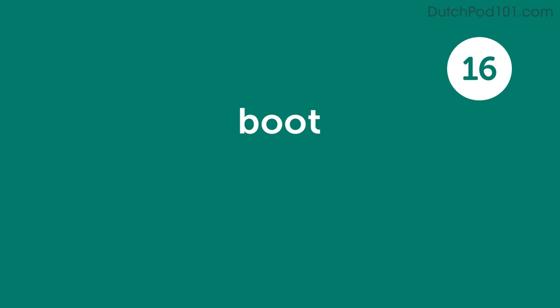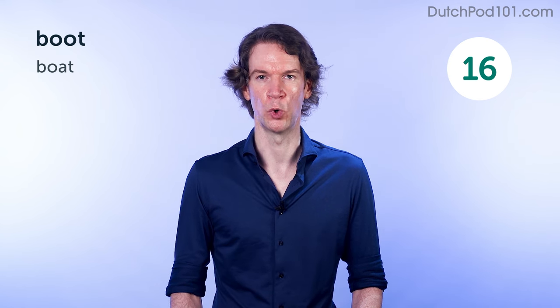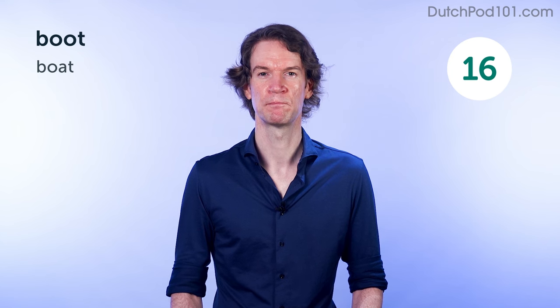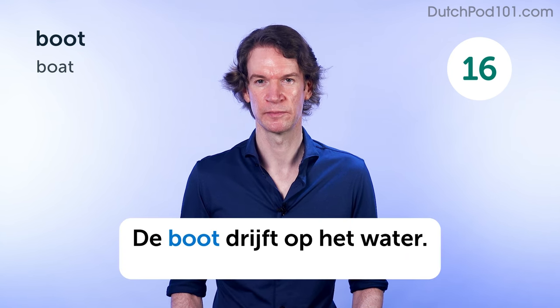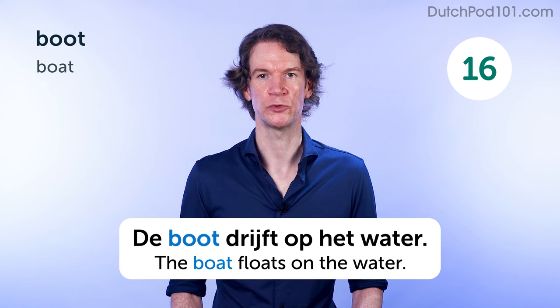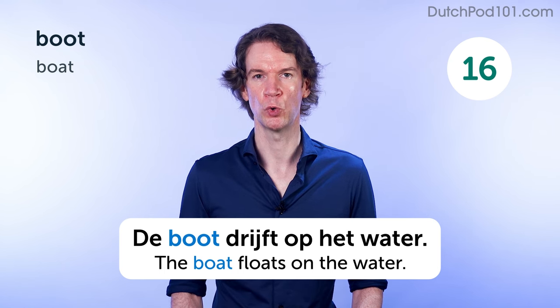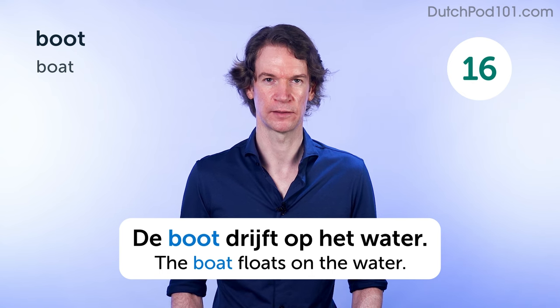Boot. De boot drijft op het water. The boat floats on the water.